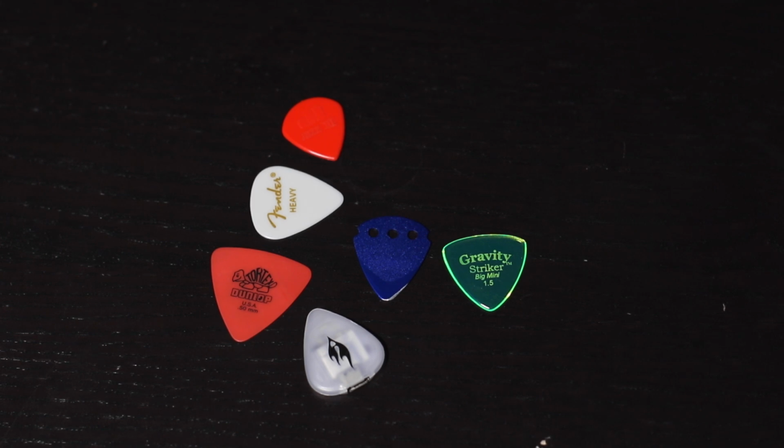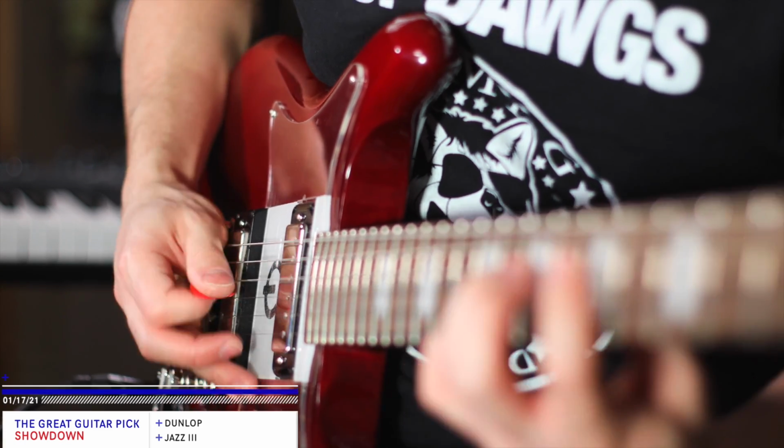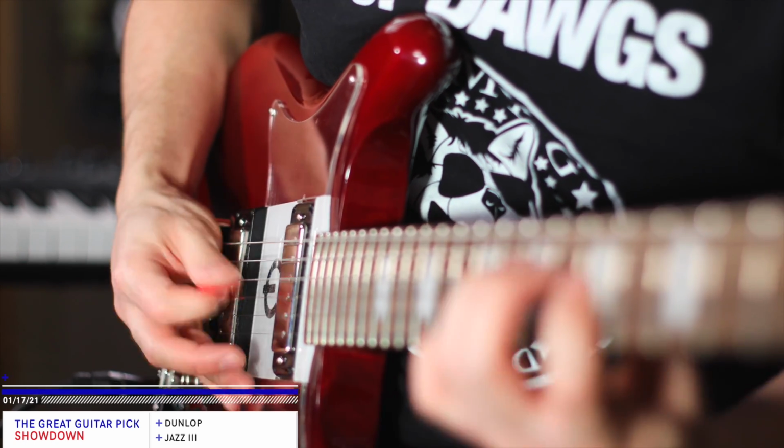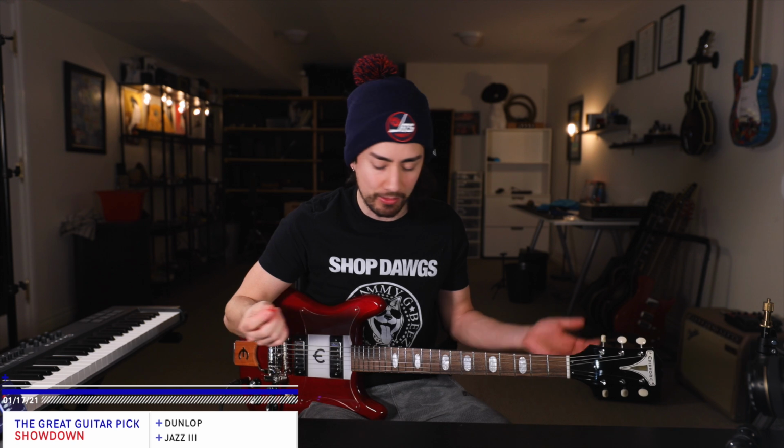Let's try out the pointy Jazz 3, which is many a guitarist's favorite pick. Let's give it a whirl. I like the raised logo on it. It offers a nice grip to keep it from sliding around. However, the pointiness is too pointy for me. The sharp end feels like it catches on the strings, which I feel like slows me down. I will not be switching over.